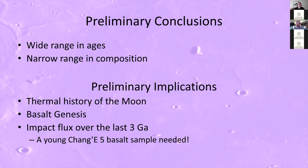Yes, hopefully I can repeat the correct pronunciation of their name. Nadav Nahaman asks, do you plan to extend this work to other maria and basalts? What about the maria with low FeO or TiO2?